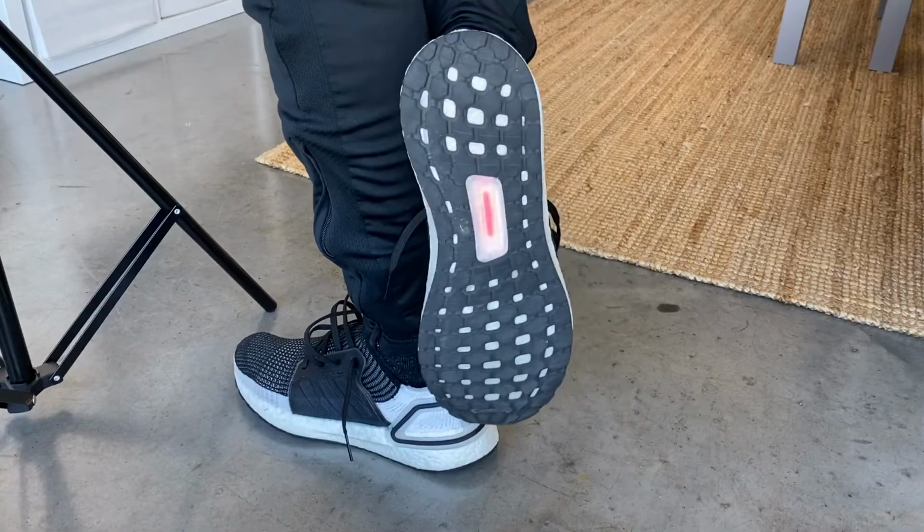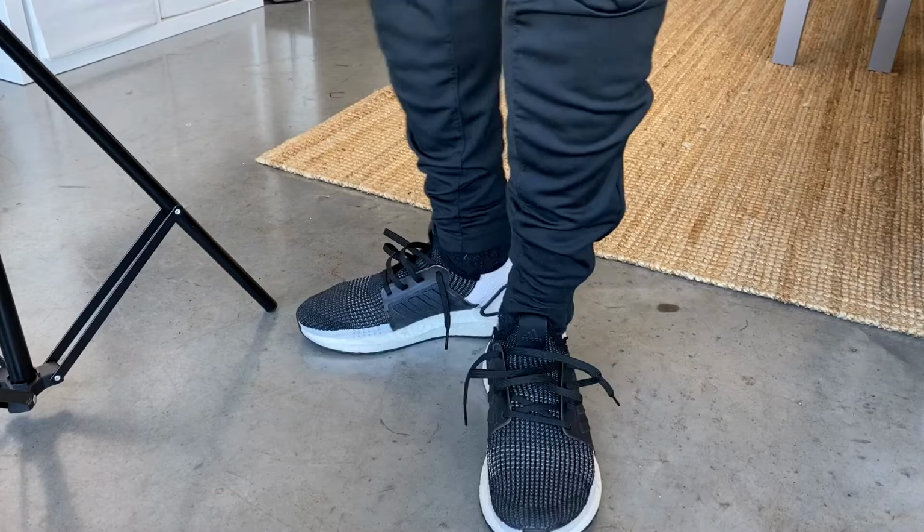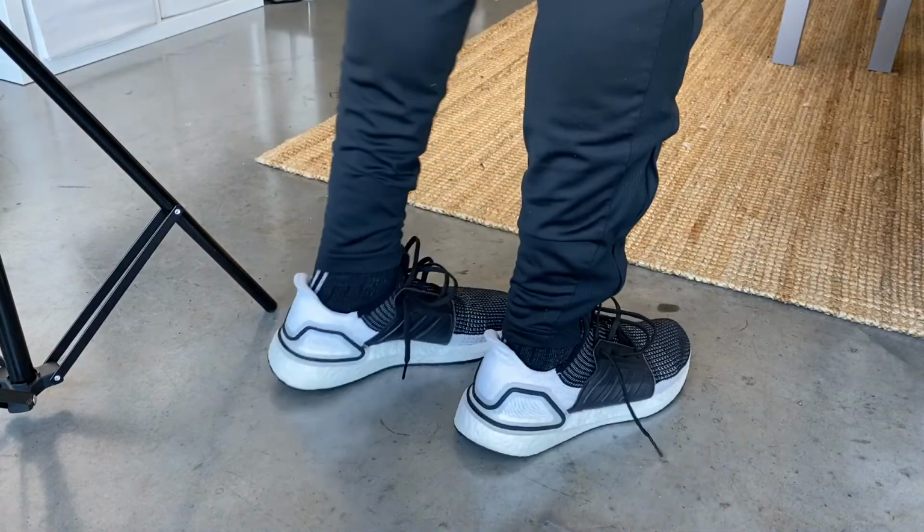But I will say this. The bottom, this Continental rubber, amazing. Like, for 50 something miles of mixed use, it looks really, really good. So what am I going to do now that I put all this money in this shoe and this shoe is trash and I still have these NMDs that are amazing?